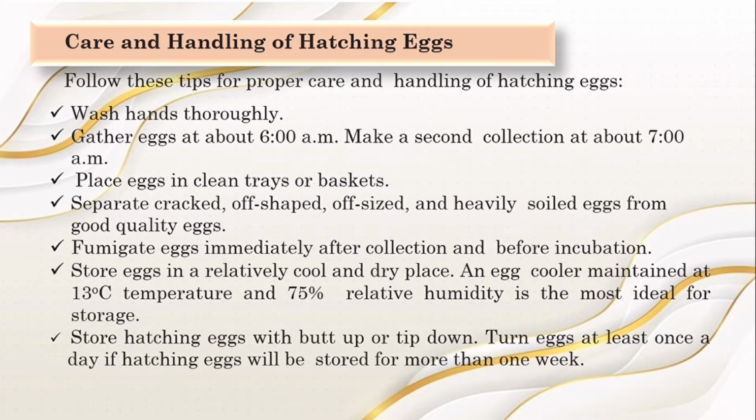Care and handling of hatching eggs. Proper care and handling of eggs is important for good hatchability of eggs. Follow the tips for proper care and handling of hatching eggs. Wash hands thoroughly. Gather eggs at 6 a.m. and make a second collection at about 7 a.m.